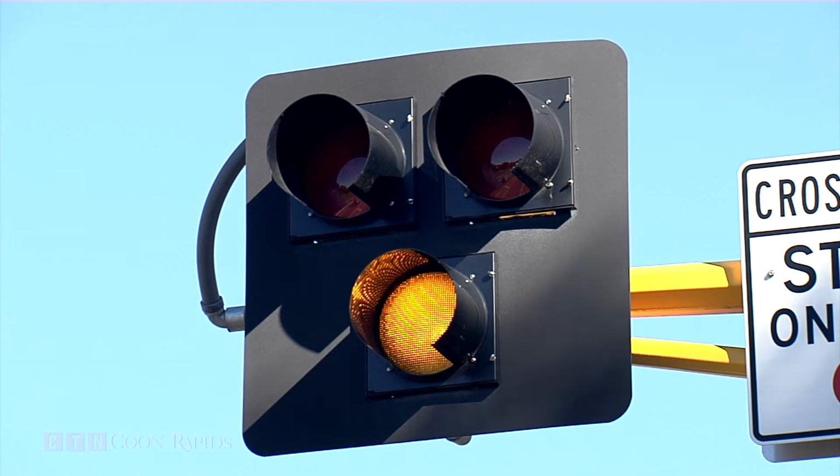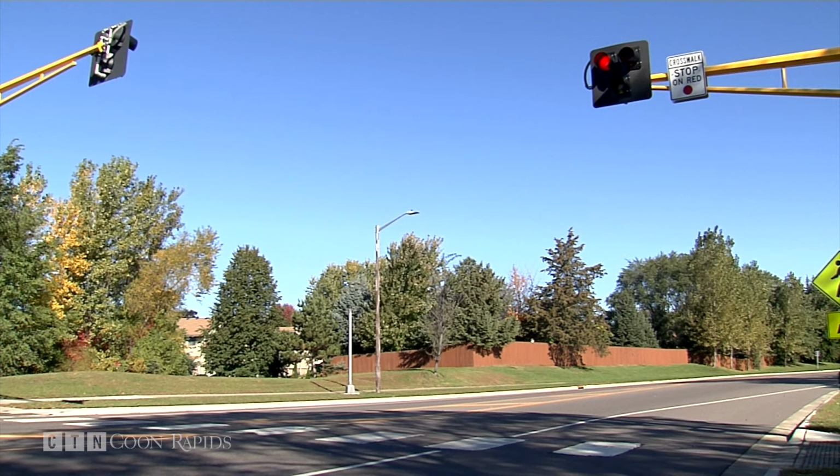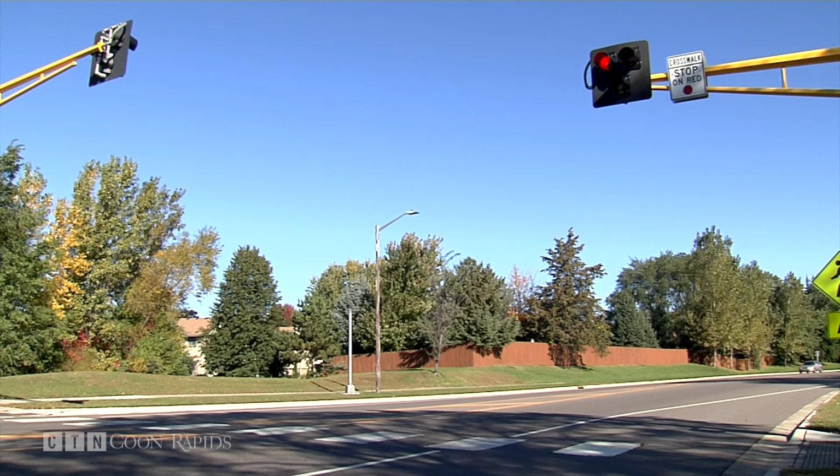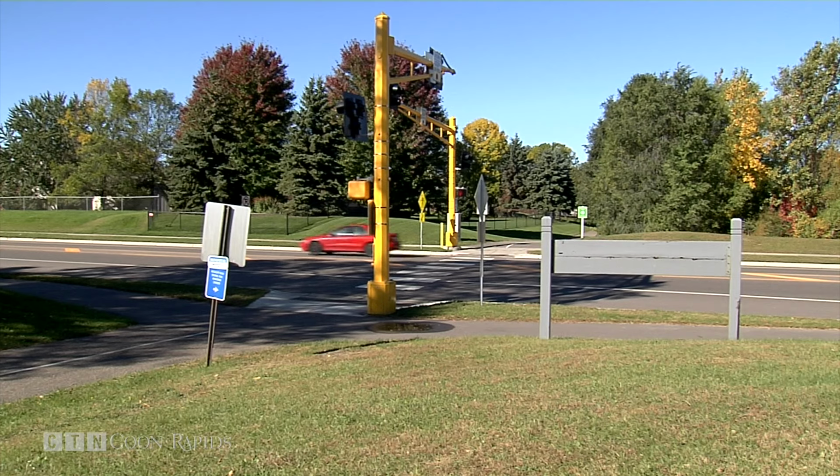And remember, motorists, this crosswalk has three alternating lights. Yellow means caution and slow down, solid red means come to a complete stop, and flashing red means stop, and then you may proceed when safe to do so and when all pedestrians are out of the crosswalk.